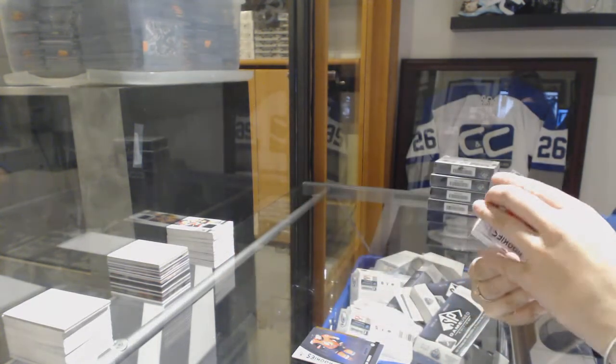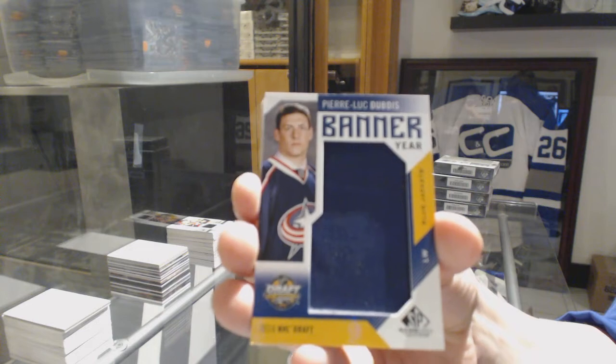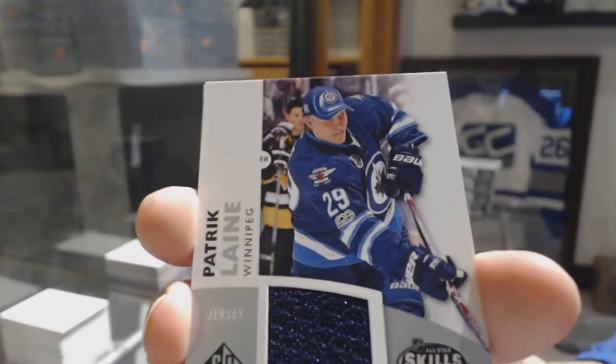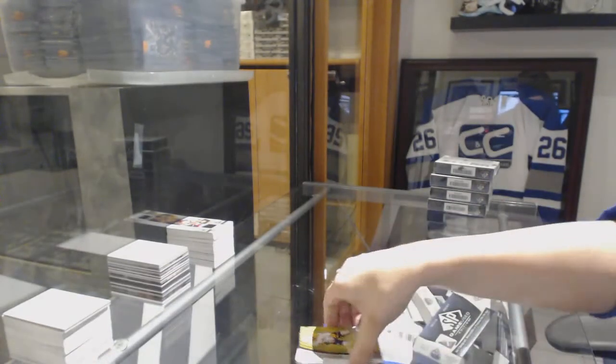Love when you get a sleeve in SP Game Used. Always a very good sign. A banner year, Pierre-Luc Dubois for the Columbus Blue Jackets. All-Star Skills Fabrics jersey, Patrick Laine for the Winnipeg Jets. And an authentic rookie jersey number to 399 for the Predators, Vladislav Kamenev.